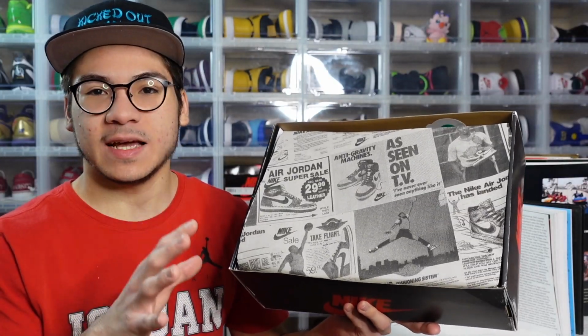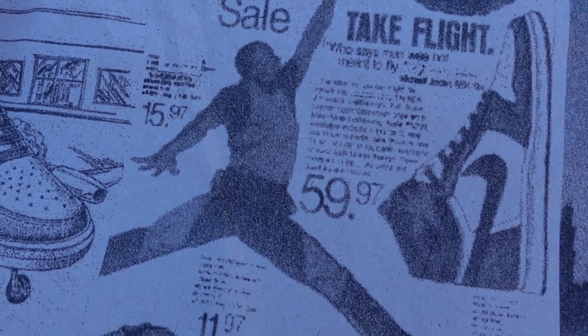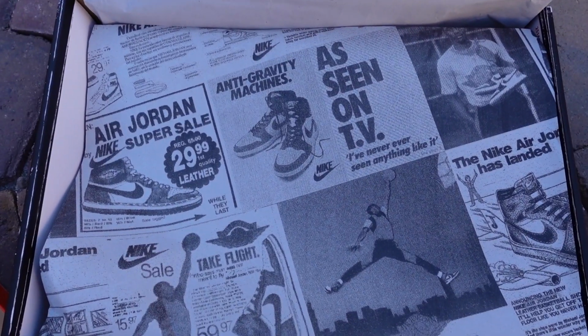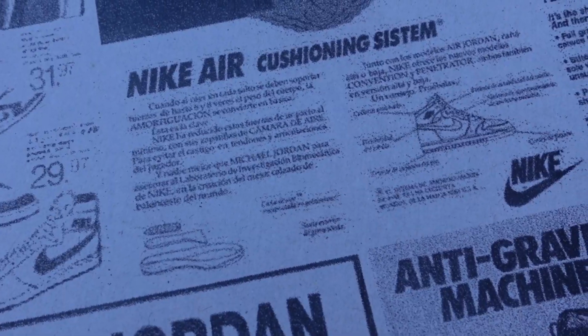The next important thing to get into is this paper right here. Diving into this paper, we see a bunch of ads that would have been marketed to us back in the day. Now, we're seeing a lot of sale signs. Back in the day, these did not sell well.